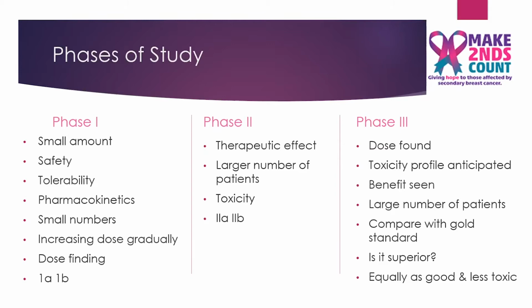And then finally, phase 3 of a study. So once we get to the phase 3, hopefully we've made that progress. Lots of our drugs will slip by before then. Lots of them don't make it to the phase 3 stage. But of those that do, by the time we get to the phase 3, we've pretty much found our dose. We know the dose that we want to be giving to give the benefit to our patients. So we've got an idea of what the toxicity profile looks like. We're starting to see some benefit.